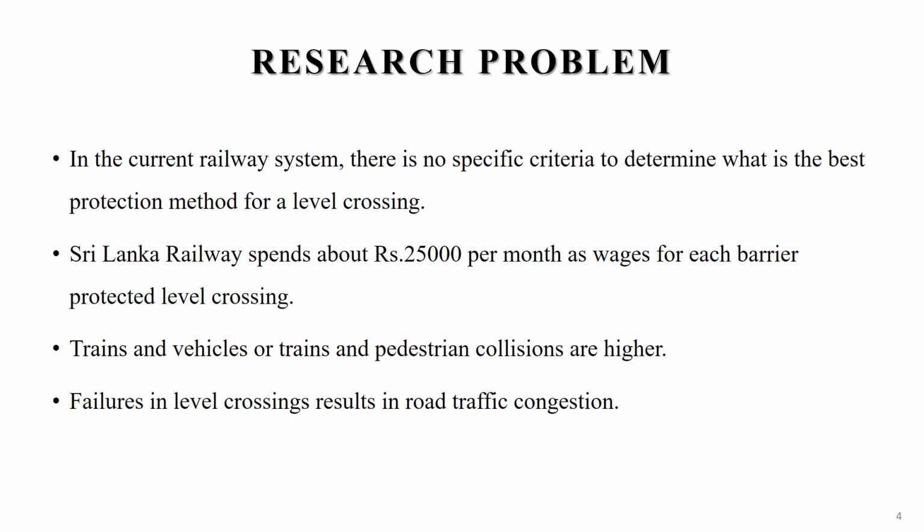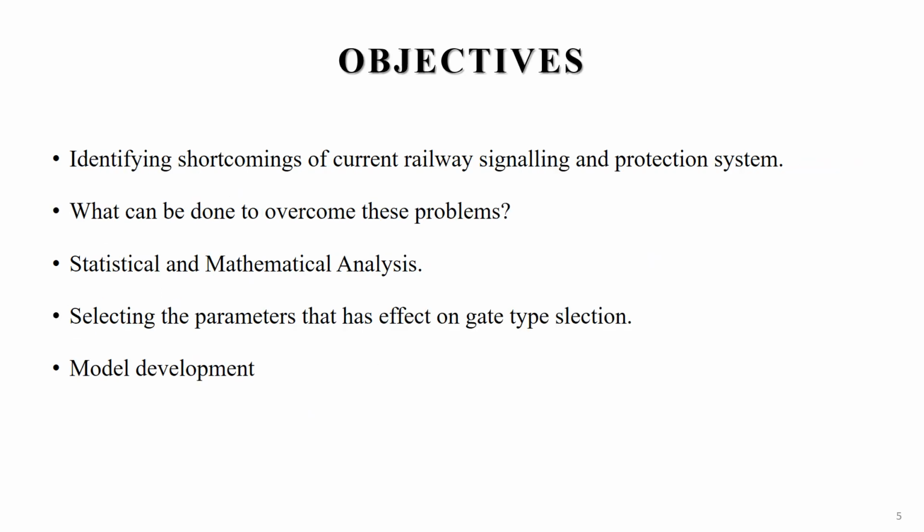In addition, train and vehicle or train and pedestrian collisions are high, and failures in level crossings result in road traffic congestion. The objectives of this project: identifying shortcomings of the current railway signalling and protection system, what can be done to overcome the problems, statistical and mathematical analysis, and selecting the parameters that have an effect on gate type selection and model development.